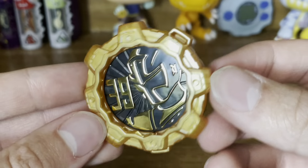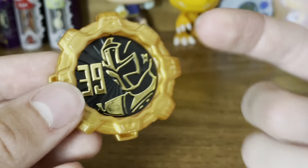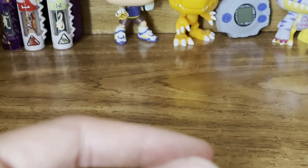Finally, we have one of my least favorite Sentai seasons on their gears, Ninja. But I do like the way they made this into the gear format. Like that. Oops.